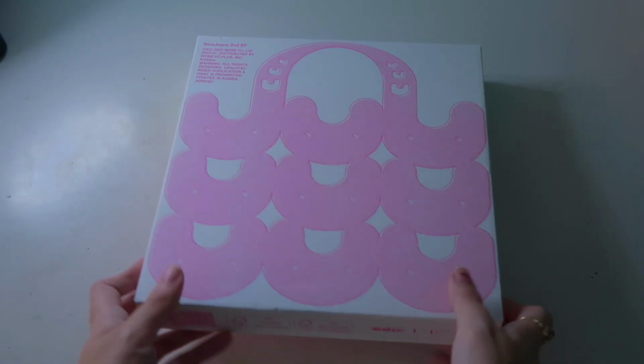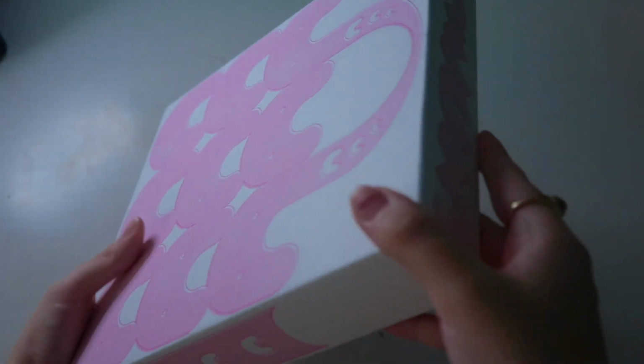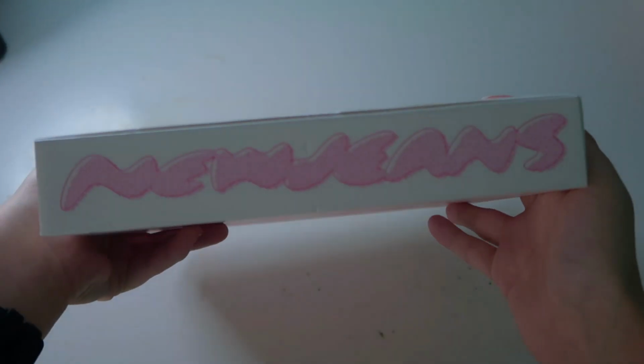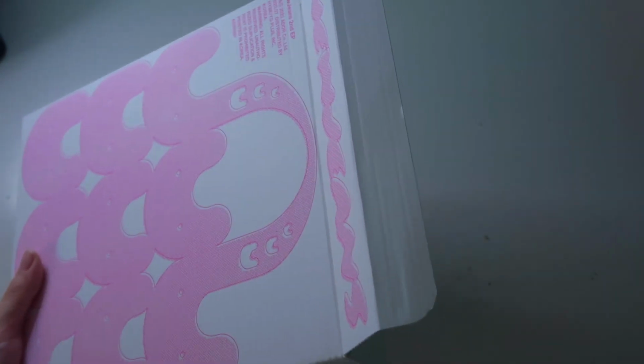Alright, so here it is. It's heavy. I don't know if you can hear it. It's just kind of like a cardboard box type of thing. It says newjeans at the top. Cardboard.